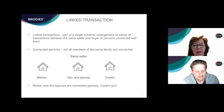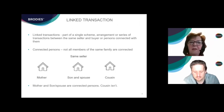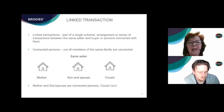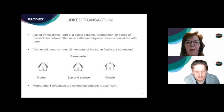Moving on to the next slide, the LBTT multiple dwellings relief can be claimed across linked transactions. So if you buy more than one dwelling in linked transactions, then an MDR claim is possible. What are linked transactions? They're transactions that are part of a single scheme, arrangement or series of transactions between the same seller and buyer or persons connected with them. So the transactions have to be linked in some way so that the purchase of one affects the purchase of the other and so on. But they also have to be between the same parties or persons connected.